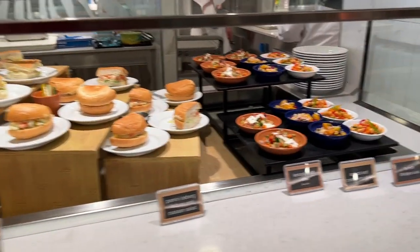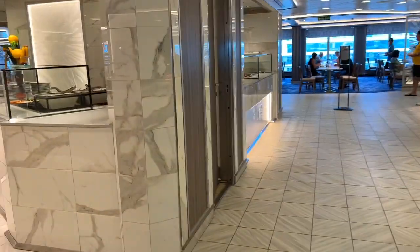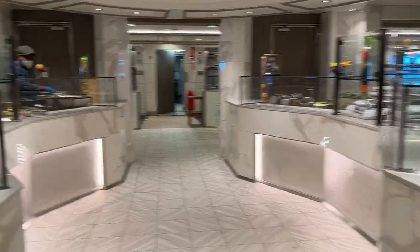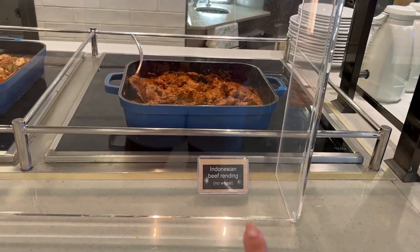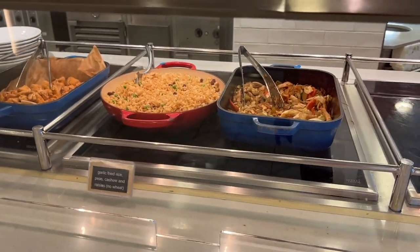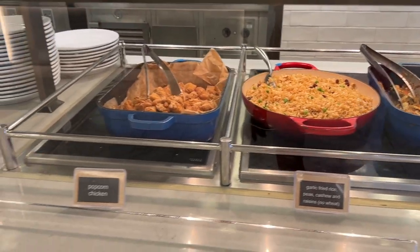These are not gluten-free. But if you go down to the restaurant on the, I want to say the promenade, it's not, it's on deck 5. They have gluten-free options. They'll make you a sandwich there. This is beef rendang, and this is garlic fried rice, which I did have. I'm not quite sure what that is. It's not labeled. Looks like a pork dish.